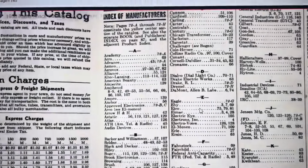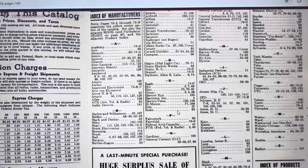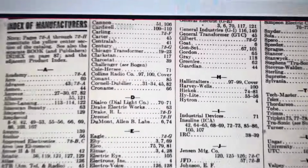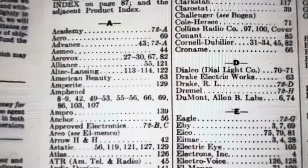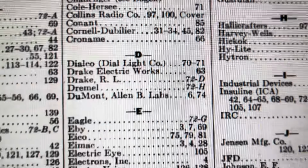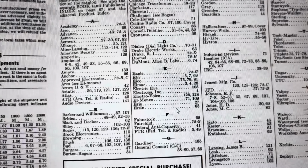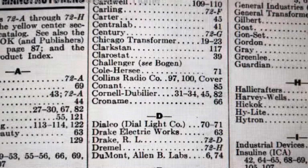So I'm on the Index of Manufacturers page. Back in the day when you wanted to look for some ham radio gear, you had to know the manufacturers. Here's Heathkit. There's also Drake. Where is it? Drake, there it is. And there also is Collins in here as well. There it is, Collins Radio.